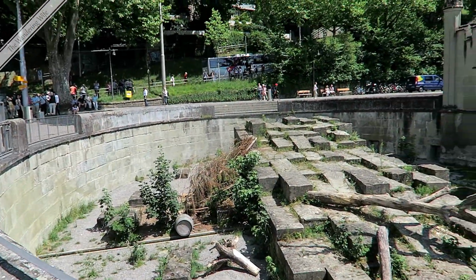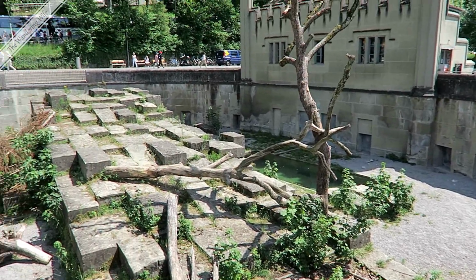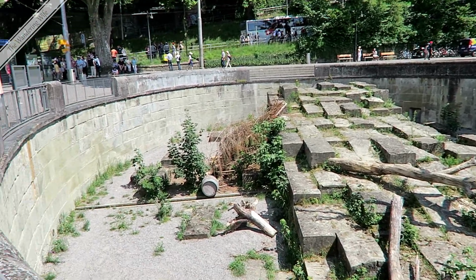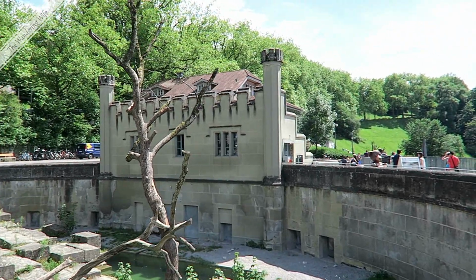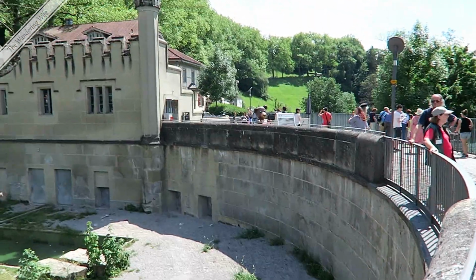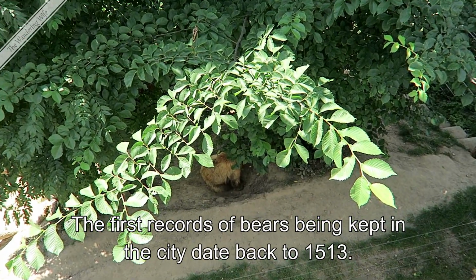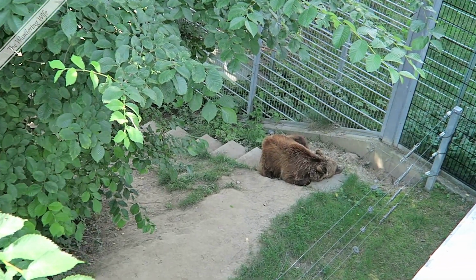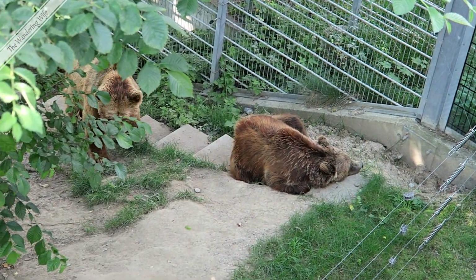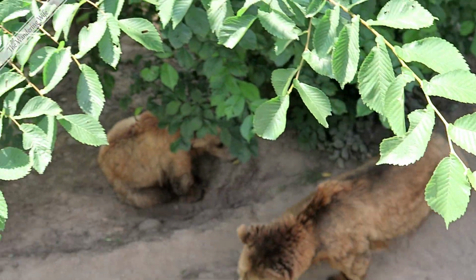So as I said, the bear is the symbol of Bern. And they used to have bears in this tiny little place until humane groups got after them about it. So now we're going to go see where they house the bears today. So now they have a more natural environment here along the river. They're kind of hanging out in the shade today, like the rest of us are trying to do, because it's very hot. Oh, here comes one. Hello, bear.